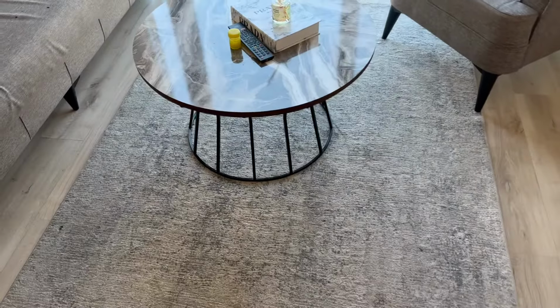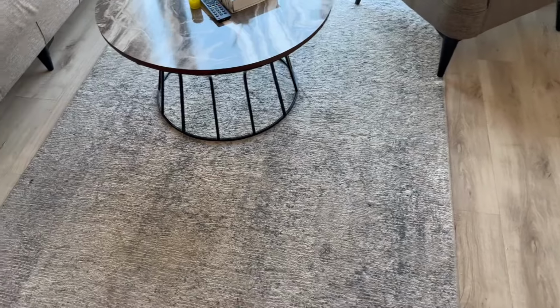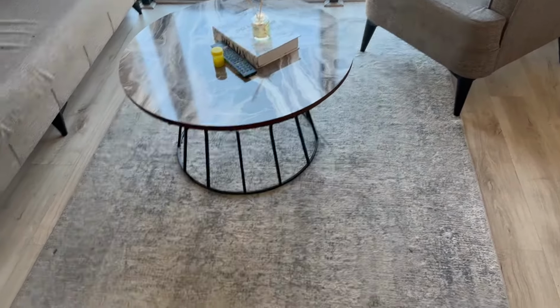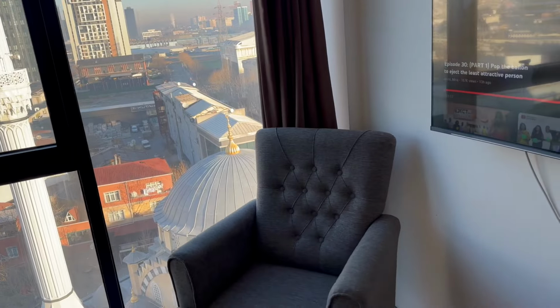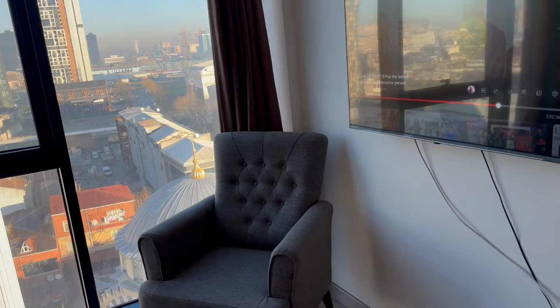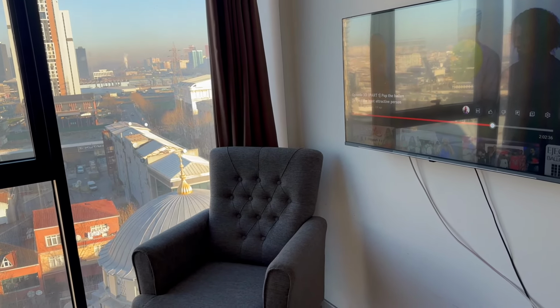And then the rug. I'm not really a huge fan of rugs, but I gotta do what I gotta do, you know. It's what it is. But yeah, the rug is here, but it's hard because I cannot maintain a rug, to be very fair. So we have a single armchair. This is the only thing that I find kind of weird because of where it is. I just don't know why it's directly beside the TV, but it's not so bad.